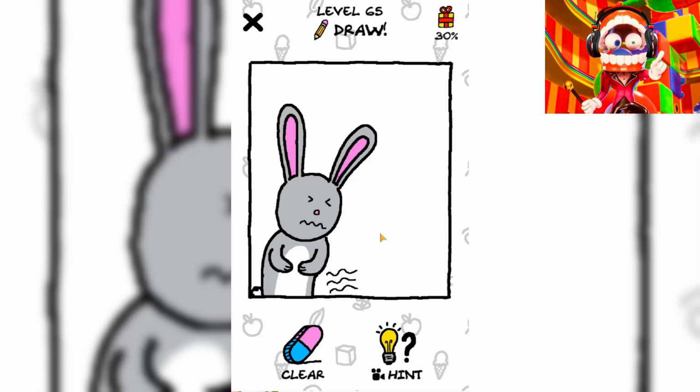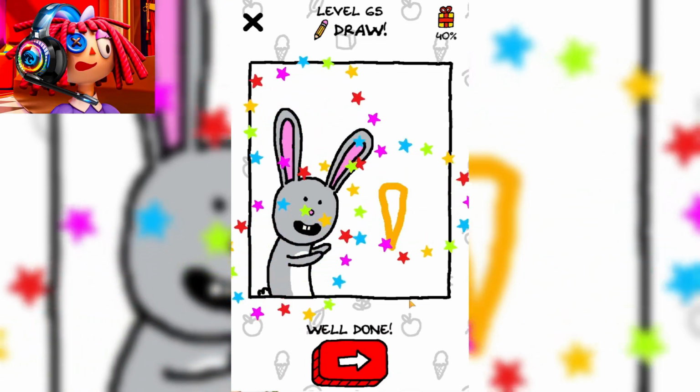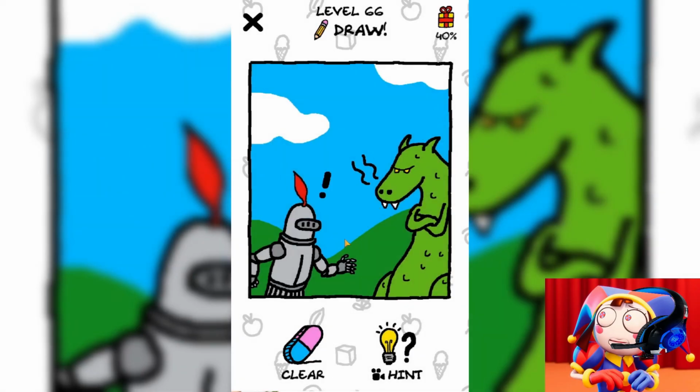Well, now we need to help Jax's friend. This guy's very hungry. I think the carrots should definitely make him full. Cool, we helped him. I think this knight is in a little trouble.